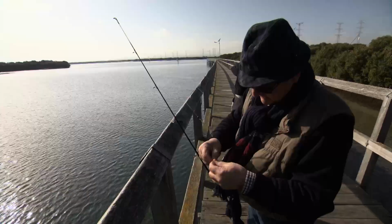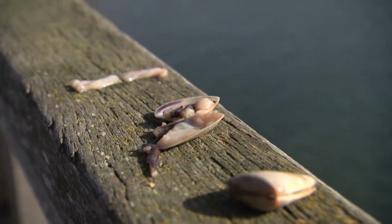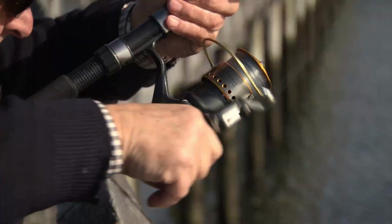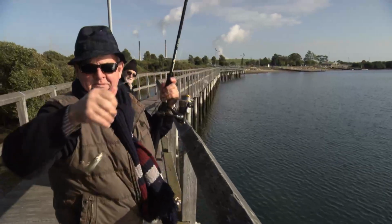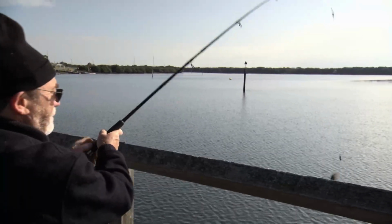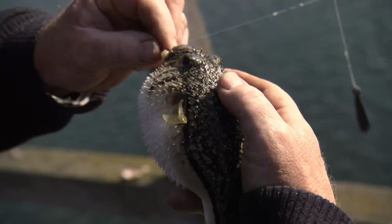Well, I've got two baits. I've got octopus and gulwa cockles. And the cockle is the choice of the little critters down there. I'm slightly embarrassed by this catch. Hey, Peachy's on to one. Well, another one will be thrown back, and it's a puffer fish.